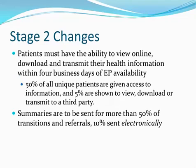There are some key changes in stage 2 that really favor the use of the type of technology that we provide. One change is that you'll need to know that at least 5% of your patients view, download, or transmit information they receive from you to a third party. And this is why the Health Companion Personal Health Record is so important to our solution.